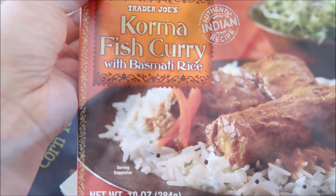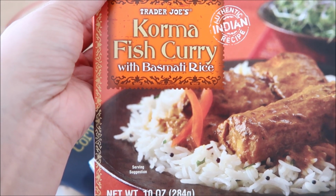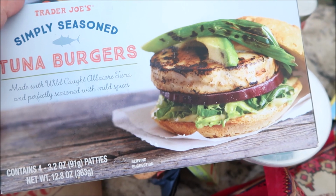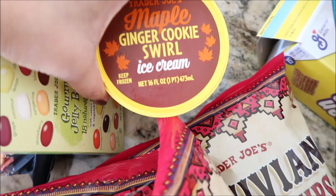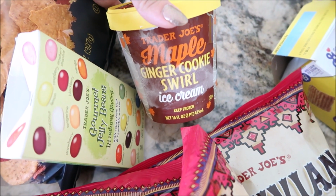Just, ugh. I enjoy most of the Indian stuff I try there, so I'm gonna try out the korma fish curry. Grabbed their tuna burgers. I had their salmon ones and those were pretty good. Everything but the bagel Greek style yogurt dip. Maple ginger cookie swirl ice cream. I don't know, I hope this is good.